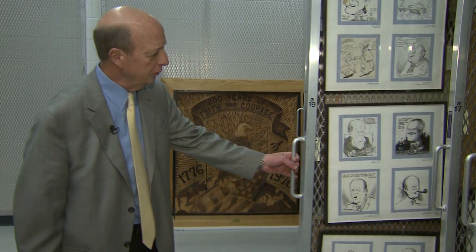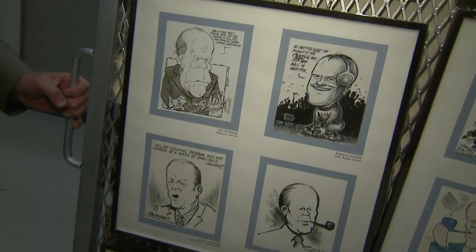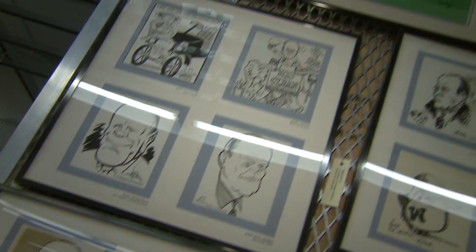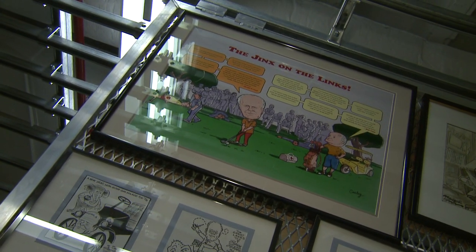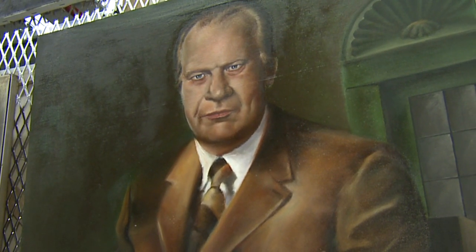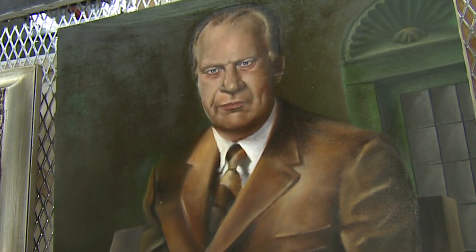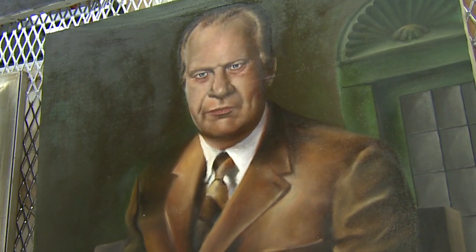Caricatures and cartoons poke fun at the president's athletic ability. You know, it's a shame President Ford got the reputation for being clumsy when he was the most athletic president we ever had. Every president needs a portrait, some lifelike, others not so much. This one reminds me of Lurch from the Addams Family here. What did President Ford think of it? Well, I don't even know if he even saw it.